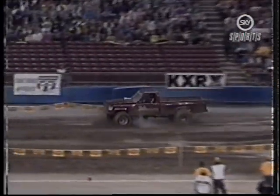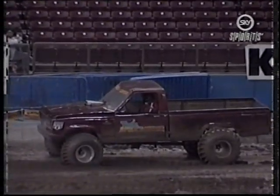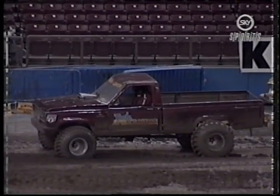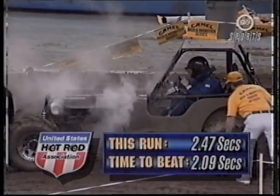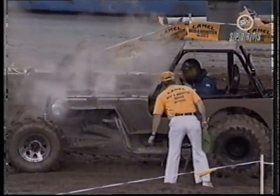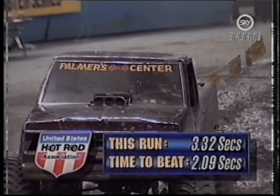Problems right off the line for Kimball, but Nyhus has a great one going. And the Ford fans respond. They love seeing a full-body truck put down that kind of performance. A 2.47 second run. It'll qualify in the program. What a pass for the Canadian Ford entry.